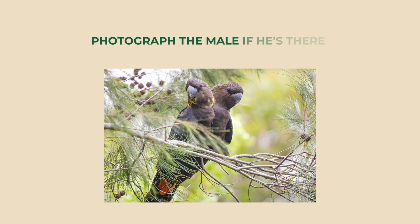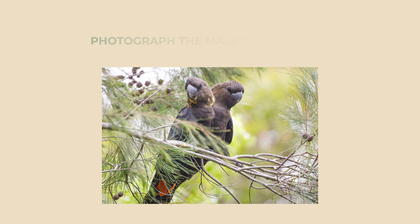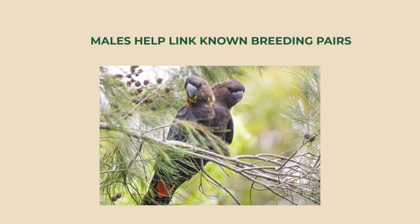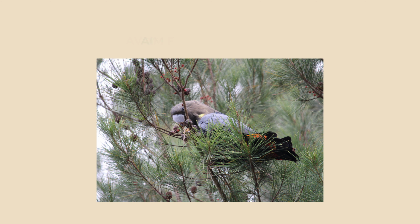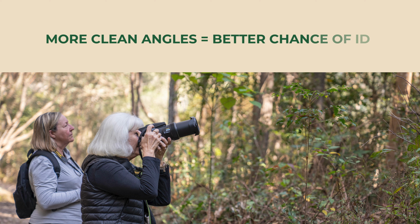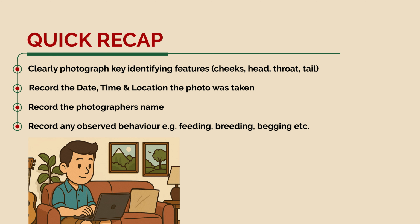If the male is present, it's also helpful to photograph him. Males can assist with identifying known breeding pairs, especially if one of the birds is already in the database. And always aim for a clear, unobstructed view. Avoid foliage or branches in front of the bird wherever possible. The more clean angles you can capture, the better chance of a successful ID. Here's a quick summary before we move on.